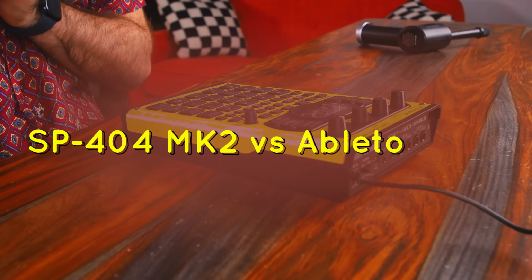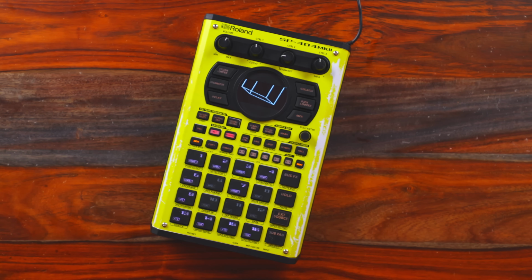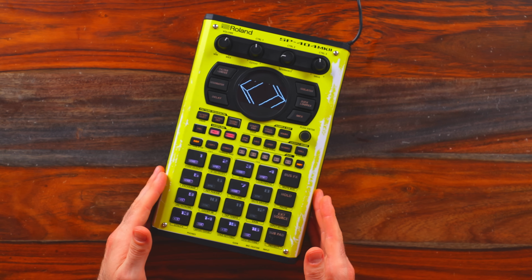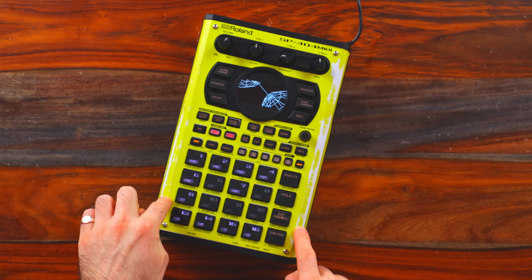The 404 Mark II versus Ableton as a live performance tool. So we've discussed this as a composition tool. You could of course perform whatever it is that you compose within the unit as well, pretty easily. But what if we inverted the roles here and maybe wanted to compose something in a DAW that we're really comfortable with, like Ableton or something like that, and then drop those stems into the 404 Mark II to perform with? You can absolutely do this.